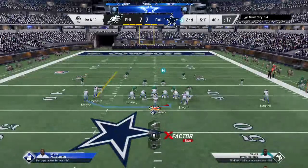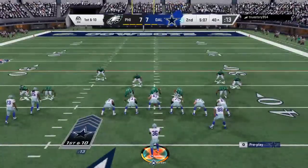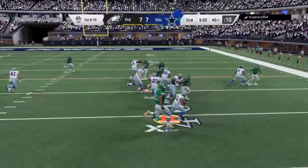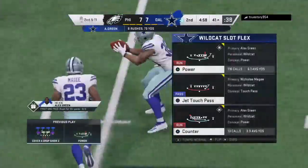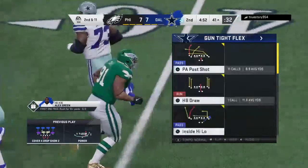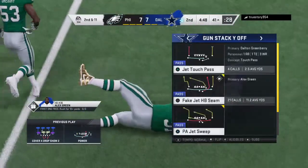So from Philadelphia territory now, here's a 1st and 10 right at the 40. Here's a run on first down that won't even get back to the line of scrimmage. He will lose a yard. 2nd and 11. It's a loss of a yard there, and it's 2nd down. 2nd and 11 at the Eagles' 41-yard line.